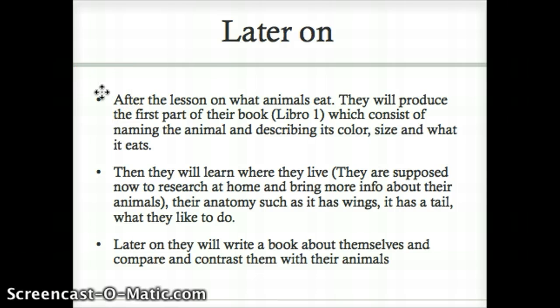After their lesson about what they eat, they will produce the first book. In the first book, they will be naming the animals, describing the color, the size, and what it eats, and they will illustrate it. They take the book home, and they can read to the parents and practice a little bit of communication, because I've been doing a lot of comprehension, and maybe now that I've been reading all about those other methods and techniques, I think I should incorporate a little bit of communication too.